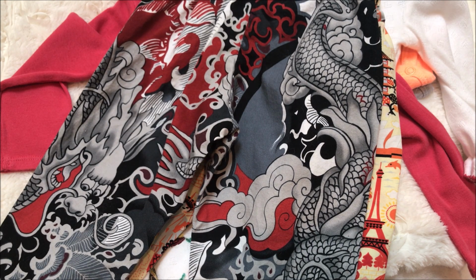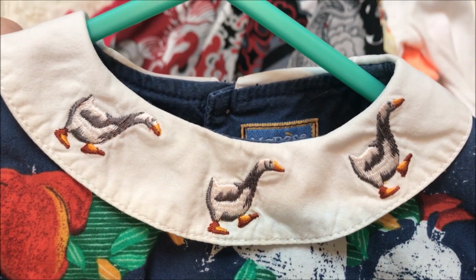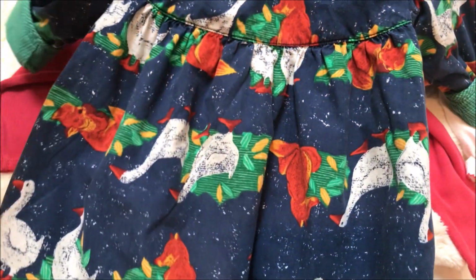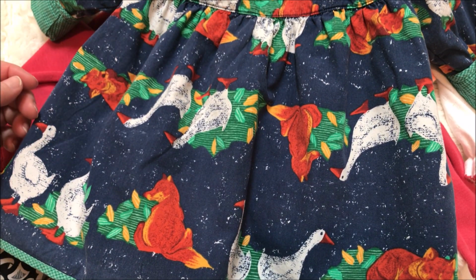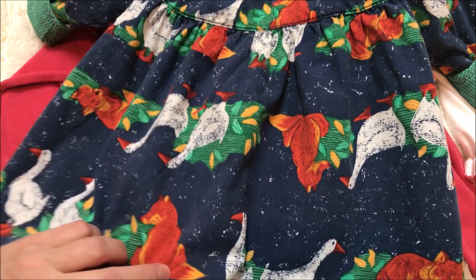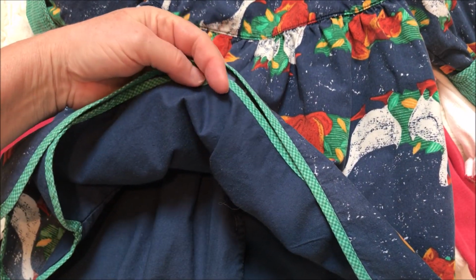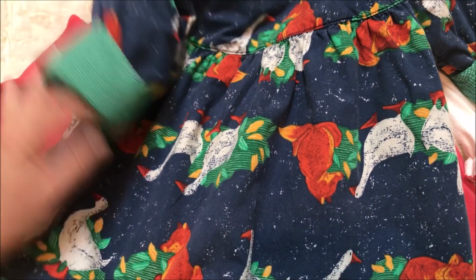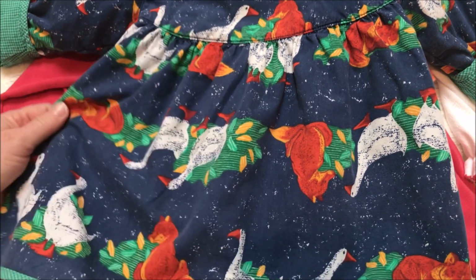And the last item I want to show you is by Maurice, I believe, that it has, look at this, at the collar, embroidered geese, and they're geese and foxes. I just have fun saying geese. It's geese. I thought at first that this was reversible because it's fully lined, but it only works with the print on the outside. But it is so thick and sweet, and I just thought it would be so sweet on one of my girls.